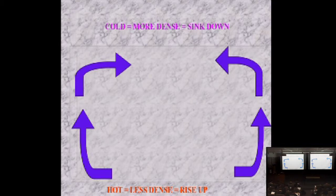So you have an unstable situation, right? You have less dense stuff on top of more dense stuff. That's not how things work. So the stuff is coming along the side of the pan through the surface. It hits in the middle, more or less, and will sink down because it's cold and it's more dense than the stuff coming up behind it.